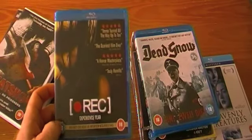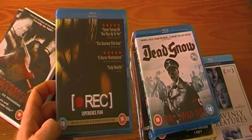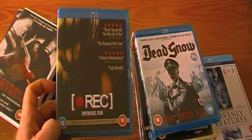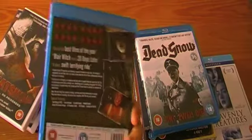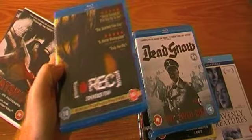Along with Wreck, I picked up the Australian Blu-ray release of Wreck 2. For some reason the original Wreck never got released on Blu-ray here. No idea why. Finally imported it, so now I can watch both of them.